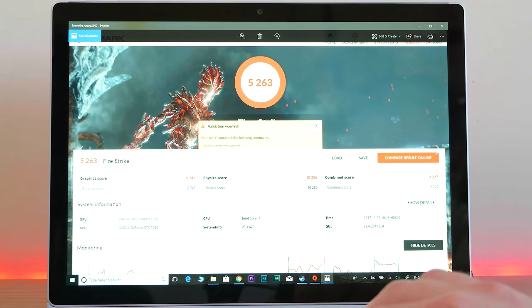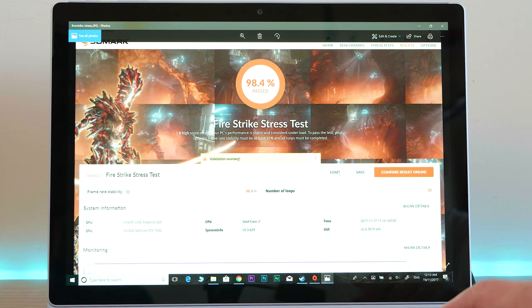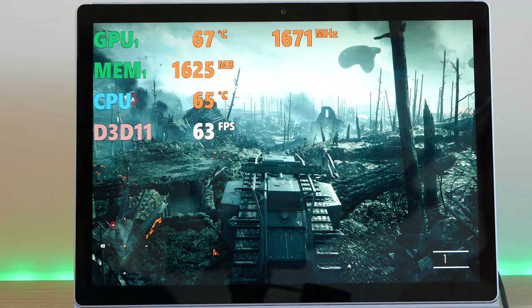You can see the benchmarks, Firestrike, etc. I'll just put them on the screen. They mean nothing to me. But let's get into the real benchmarks, the gaming benchmarks. And at the end of this video, I will tag on some gameplay at the end with GTA 5, PUBG, and you'll see some gameplay from other games as well.